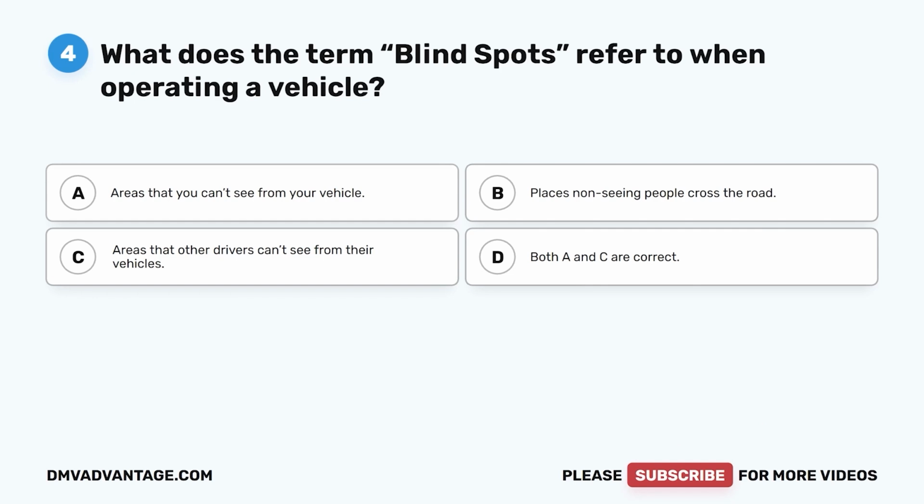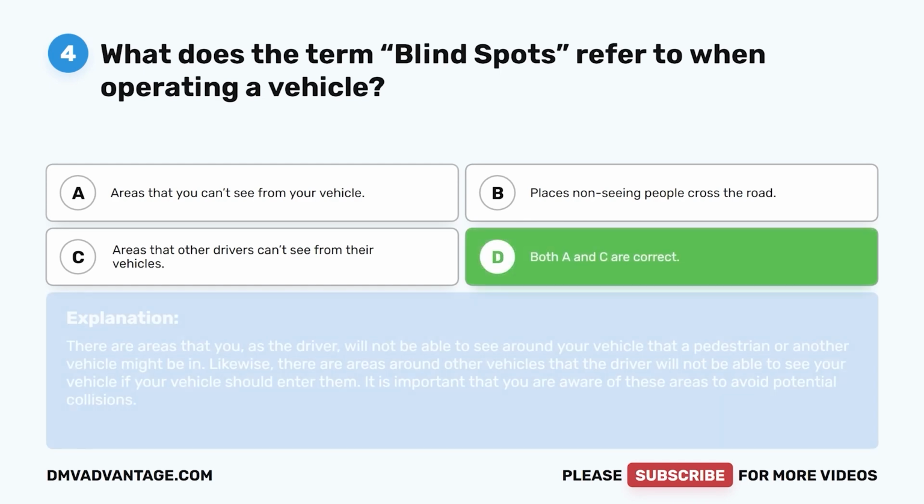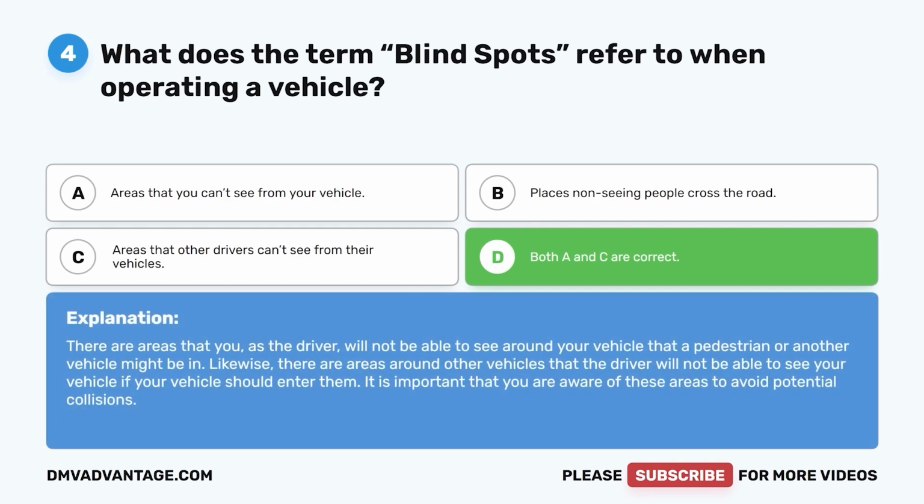Question 4. What does the term blind spots refer to when operating a vehicle? A. Areas that you can't see from your vehicle. B. Places non-seeing people cross the road. C. Areas that other drivers can't see from their vehicles. D. Both A and C are correct. The correct answer is D. Both A and C are correct. There are areas that you, as the driver, will not be able to see around your vehicle that a pedestrian or another vehicle might be in. Likewise, there are areas around other vehicles that the driver will not be able to see your vehicle if your vehicle should enter them. It is important that you are aware of these areas to avoid potential collisions.